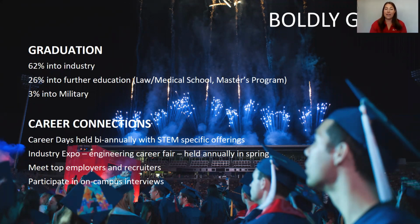That might be an accelerated master's or PhD with us at the U of A or maybe somewhere else. An accelerated master's is where students can choose to complete a master's in one extra year. So in five years total, they have a bachelor's plus master's in their field of study. Plenty of students go to other institutions around the nation or the world to continue on to law school. Medical school is also common as well. About 3 to 5% of students will move into maybe civil service, US military, Peace Corps, something like that.